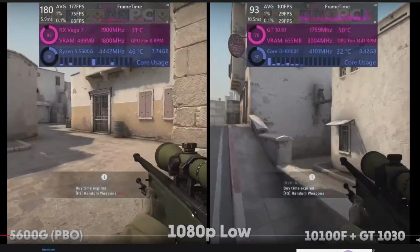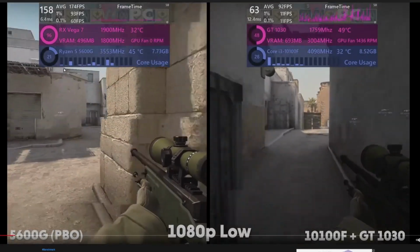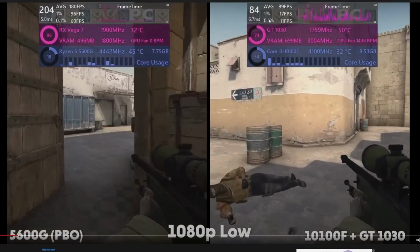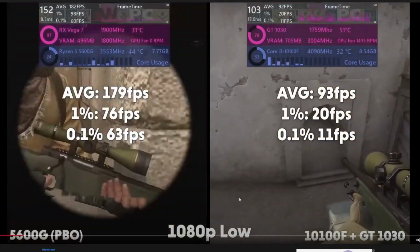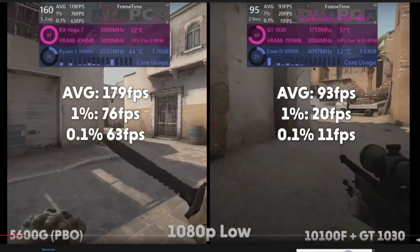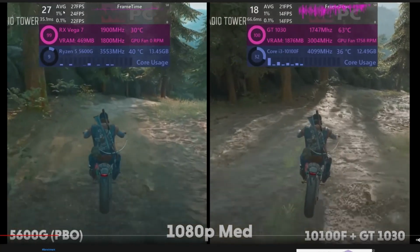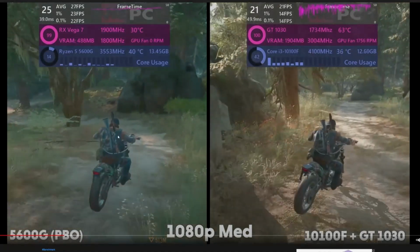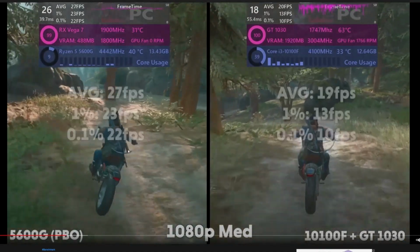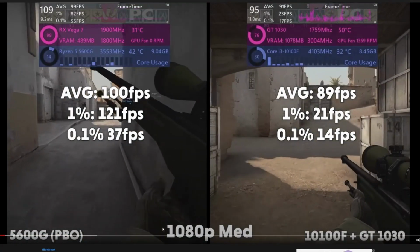Now we have the different quality settings here, but as you can see, the 5600G is pretty good at destroying the GT 1030, especially in these eSport games. At 1080p low, it is going off the wall here. It's close to doubling the FPS of the GT 1030. As we get into different games, you're still not getting great performance out of it, especially at 1080p medium. Again, games that are really graphics intensive aren't going to perform great, but games like CSGO, as we saw here, are going to perform pretty well.